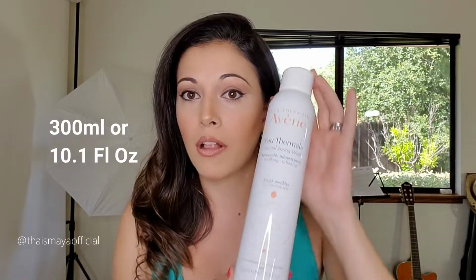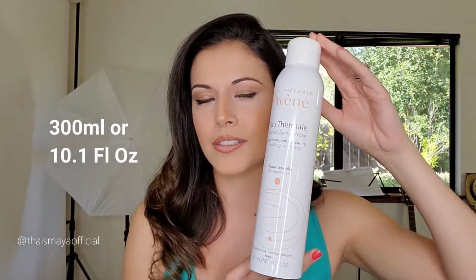Then, I'm not sure when or exactly how, I thought of this again, and I looked it up on Amazon and I found it. I'm like, since when? Because I remember when I arrived here from Australia, I looked for this and I couldn't find it. But then I found it on Amazon and I paid $18 something for the 300ml bottle, which is a big bottle like this one.